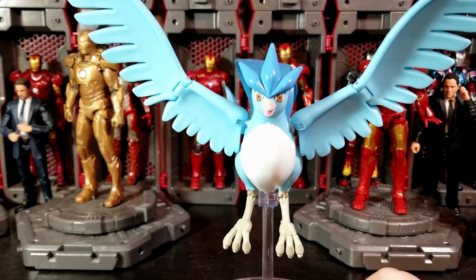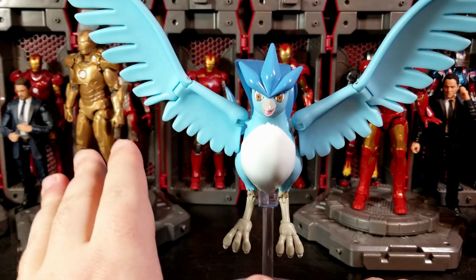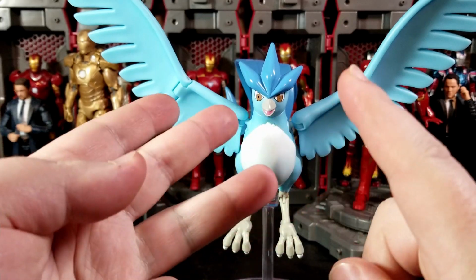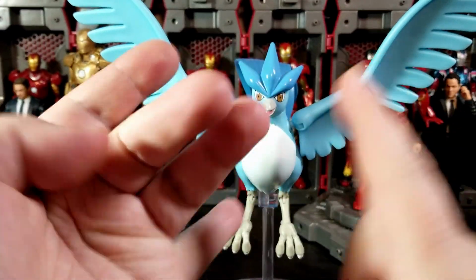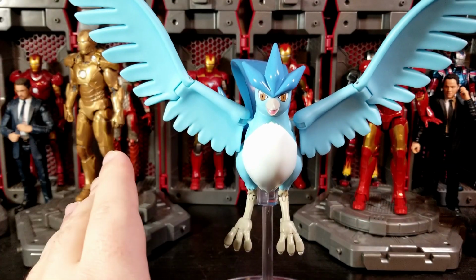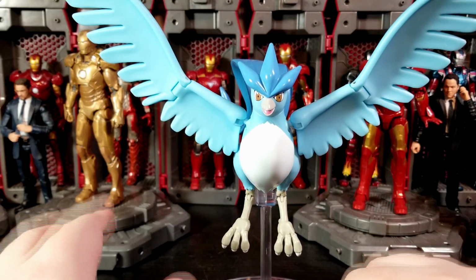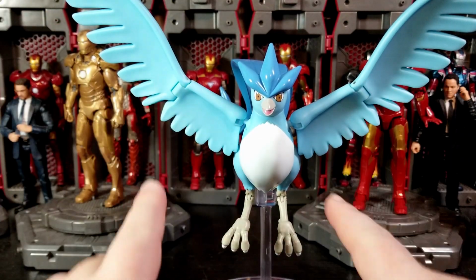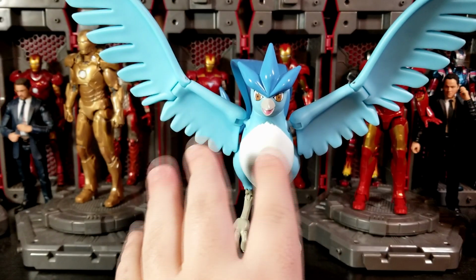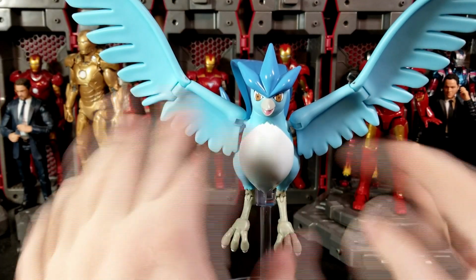But this figure, wow, I did not expect the level of articulation in this guy that it has. This is a fantastic figure for a bird, honestly, and it gives me so much more hope for Talonflame, Pidgeot, Swellow, Zapdos, Moltres, Lugia. If they get to any of those birds, like some of the big ones that I want, Staraptor, I have so much hope and faith in them after seeing this. I did not expect what we're getting here at all.